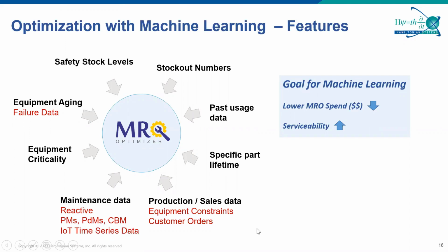And then it is not one model. There will be several models which we will implement based on your data and your company. And then automatically the machine will work on getting to these two goals. That is primarily the crux of machine learning and what it does.